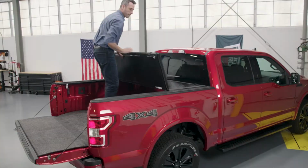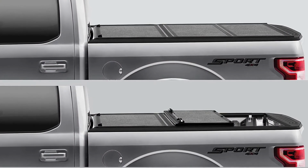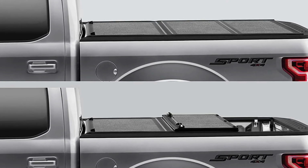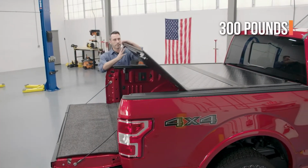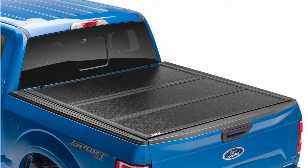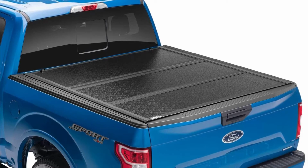The cover has easy access to the bed. When hauling large loads, you can drive with the cover open or closed. It won't be a problem for you. This cover also has aircraft-grade aluminum folding that can hold up to 300 pounds of cargo evenly distributed. It has an elegant aerodynamic look thanks to its ultra-low profile design and stylish gloss black finish.